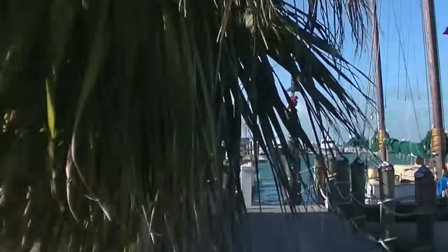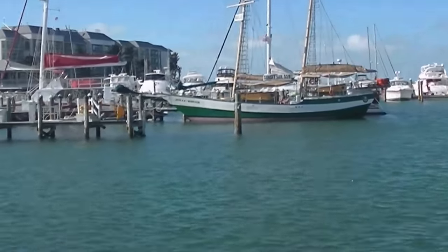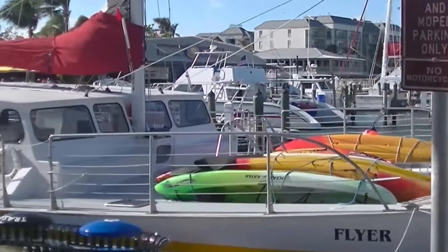There we go. Right here on the right-hand side, the Schooner Wharf Bar. Now when I say a taste of Old Key West, up here to our front, soon to be our front right, it's going to be a white building. Very unassuming looking building. It's called Shrimp Boat Sound.